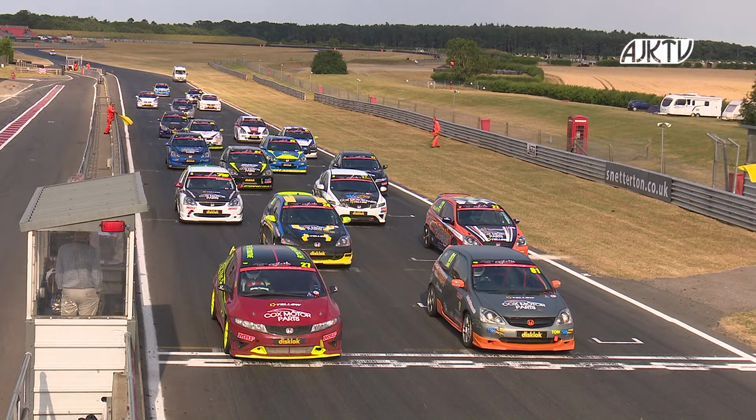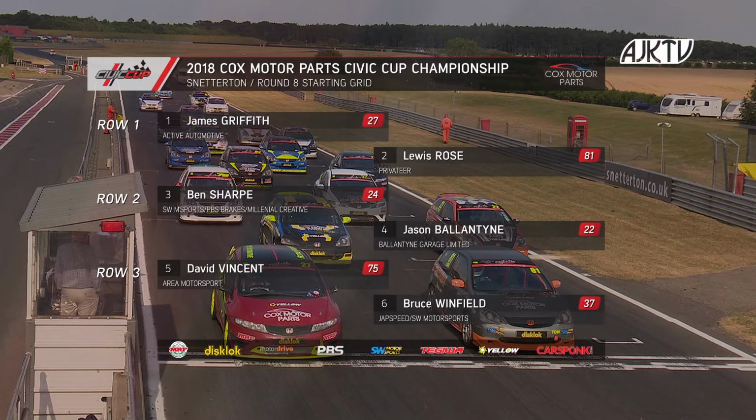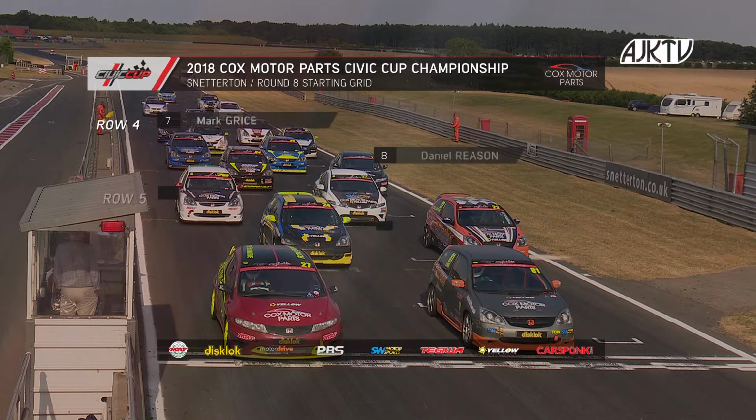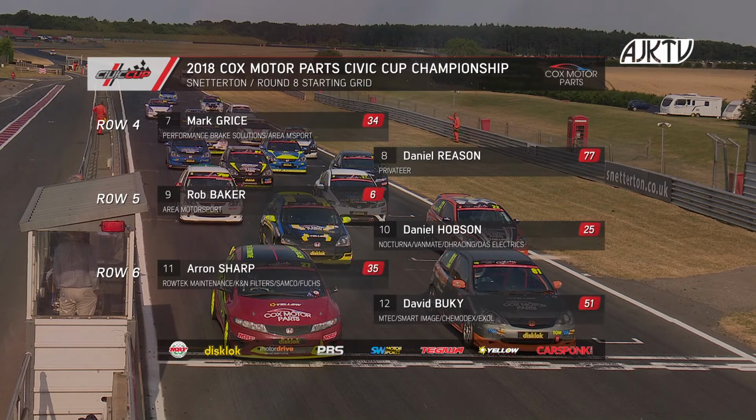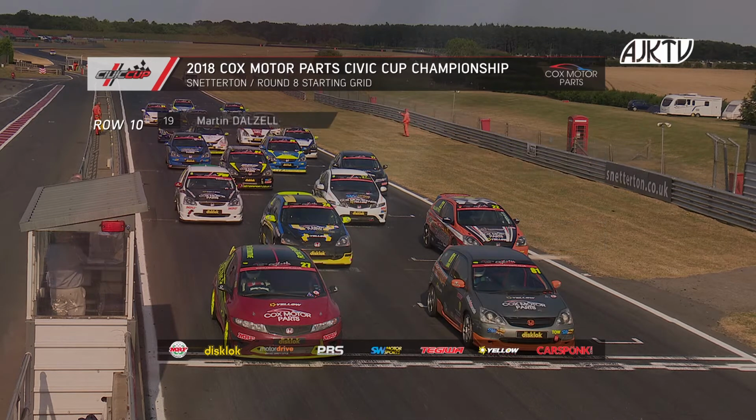Welcome back to the Cox Motor Parks Civic Cup here at Snetterton. James Griffith on pole for this one. Lewis Rose alongside him. Ben Sharp and Jason Ballantyne, David Vincent and Bruce Winfield. Mark Grice and Daniel Reason from Rob Baker and Daniel Hobson, the race winner in race 1. Aaron Sharp and David Bucke next from Phil Wright, Andy Hart, Paul McHugh, David Poyser, Craig Carter and Oliver Barsby.